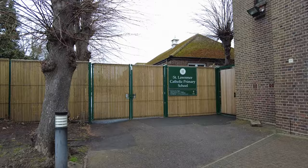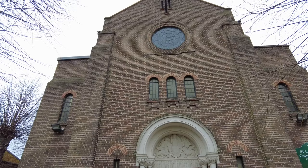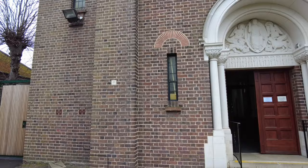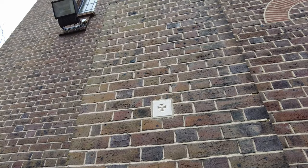Quite an imposing building. There's no stone saying when it dates back to. Very nice though. It's got the original windows. It's got stone set in the brickwork, but they're actually to do with the actual church, I think. Actually, they've been put in recently. Looks like that's new cement on there.